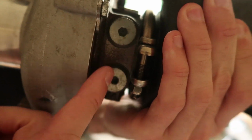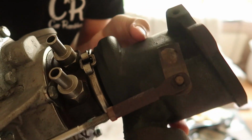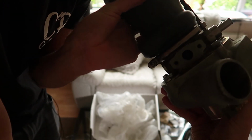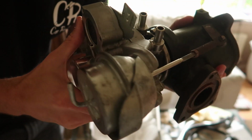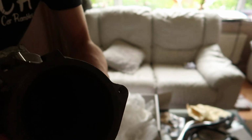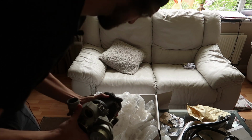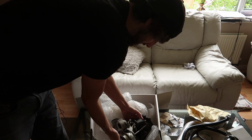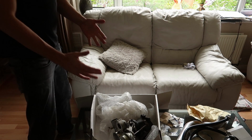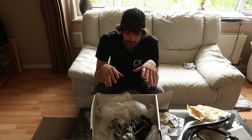So as you can see, there's a little bit of oil, but it's next to the oil pipes, which are here. And obviously we've got the other oil gasket on this side. But overall, the condition of it is awesome. It's amazing. I'm so happy with it. So anyway, hope that explains the RT330.